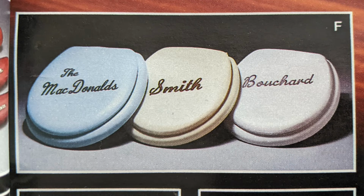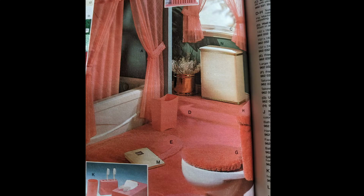Vinyl toilet seat covers with your family name embroidered on it. Well, that's just the absolute perfect thing to put in my bathroom that is carpeted in coral.